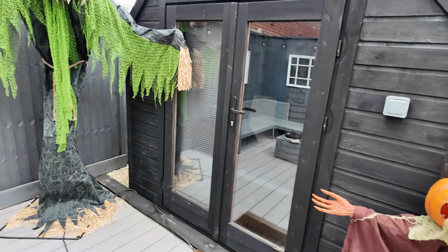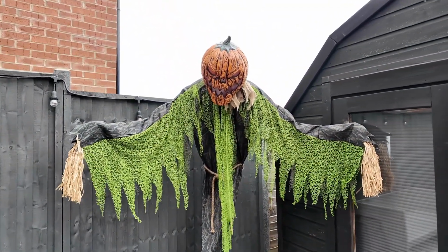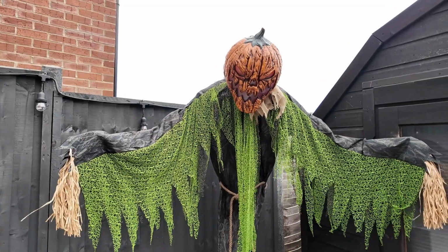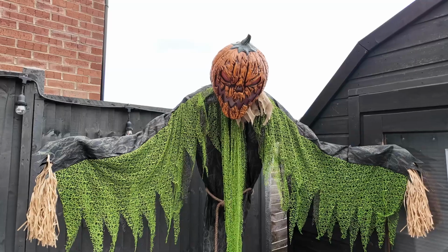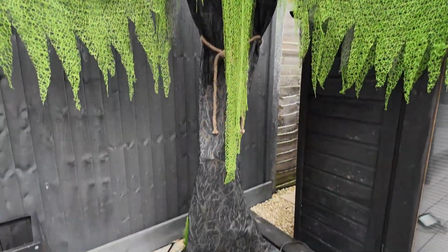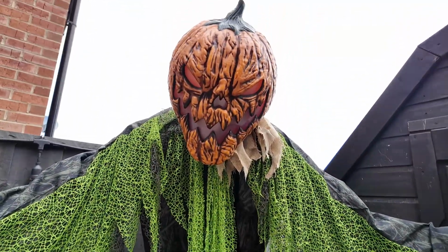And then, of course, here he is. We set him up a while ago, but he's got his position outside. Obviously, it is for outdoor use. This is from Costco. The animatronic scarecrow. We'll get him turned on tonight so you can see him in action. But yeah, this is great because at night I've also added this floodlight underneath. It lights him up red or whatever colour I want to have it.